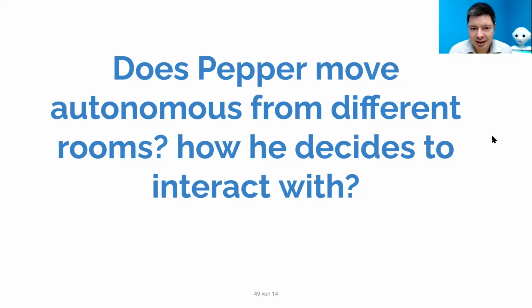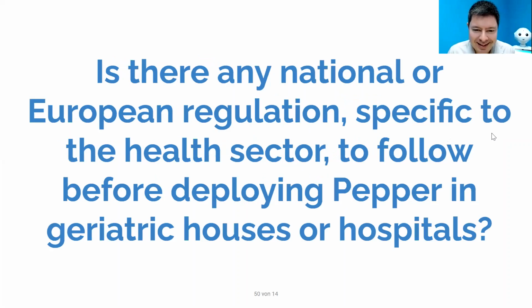Yeah. Okay, so maybe the last question now, last but not least. A question about regulations, like national or European regulations from the health sector to follow before we deploy Pepper in geriatric houses or hospitals. Well, I will address this question to begin by saying that Pepper is designed in Paris, in Europe. So we follow all the GDPR rules, and especially regarding face recognition or personal data, they won't be stored, except if we decide so for a special environment that is as controlled as a hospital, with the consent of the families, the patients, and everything.